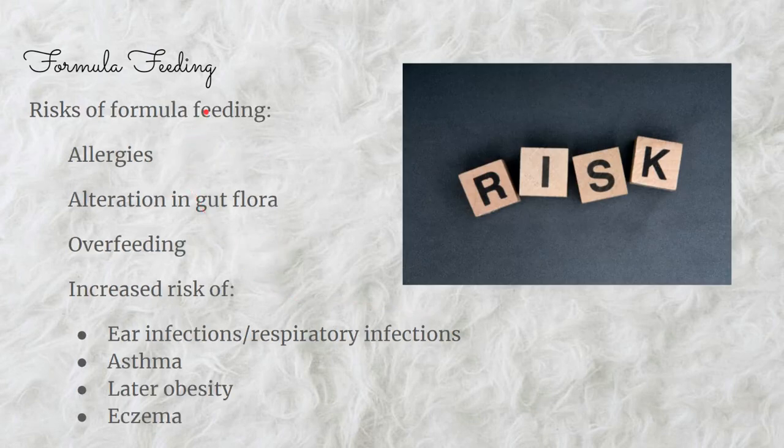Risks of formula feeding. These are the things we want to educate mom about. Some of them are risks of formula feeding specific to getting a foreign protein. Some of them are risks associated with not giving breast milk. So allergies are more common in formula fed babies.